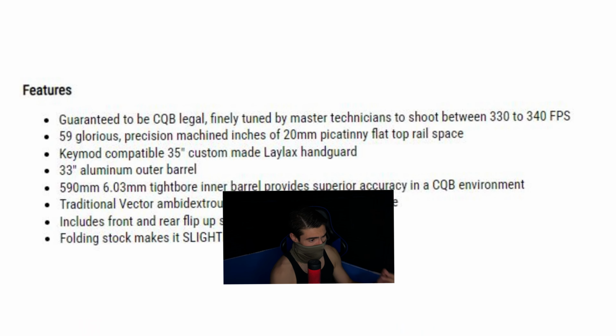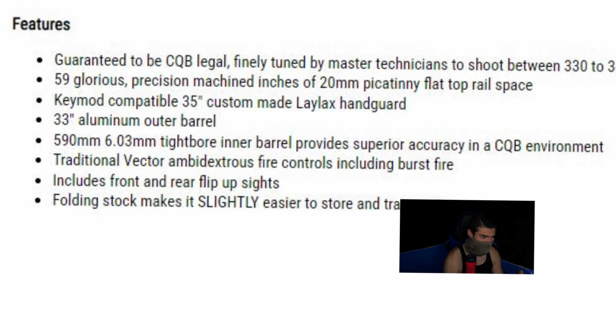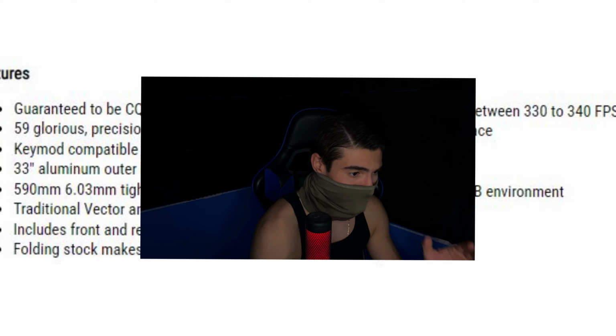It features a guarantee that it's CQB legal, a folding stock that makes it slightly easier to store and transport, and 59 glorious precision machined inches of 20 millimeter Picatinny flat top rail space. Imagine how many flashlights you could mount on this thing. Man, I'm starting to think like the people who make these cursed guns, and I don't like it. Ever since I've seen this listing, I thought it was a meme listing, but it seems like they actually made a couple of these things, which massive props to Evike for actually making it. I hope that one day I could add it to my collection.